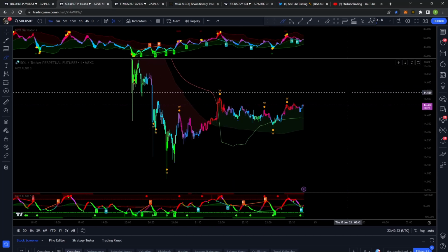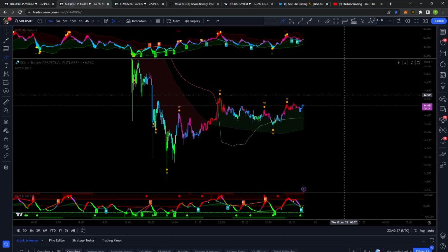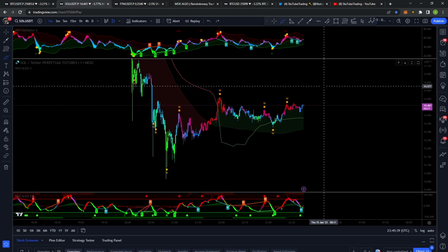But really, for the most part, altcoins are just Bitcoin with more leverage. They're basically Bitcoin with leverage automatically on, because generally speaking, the market's going to move together.